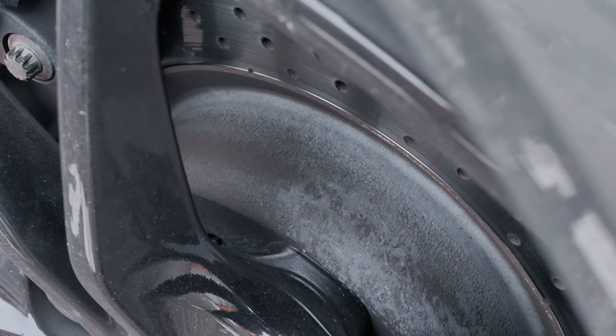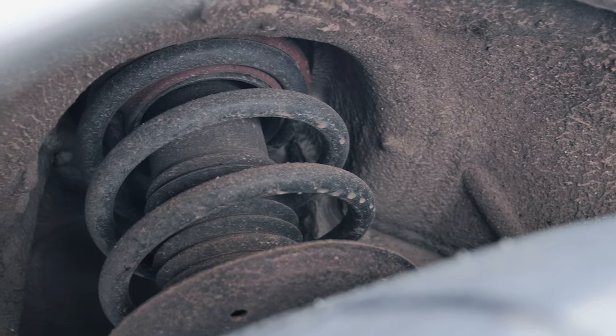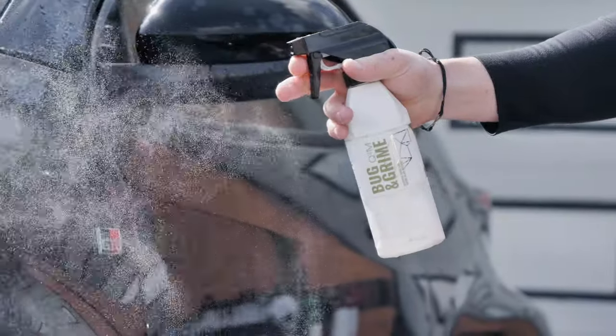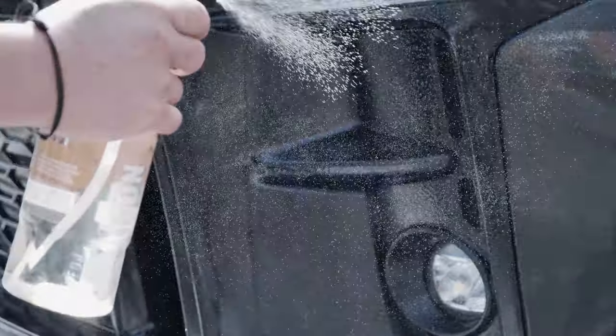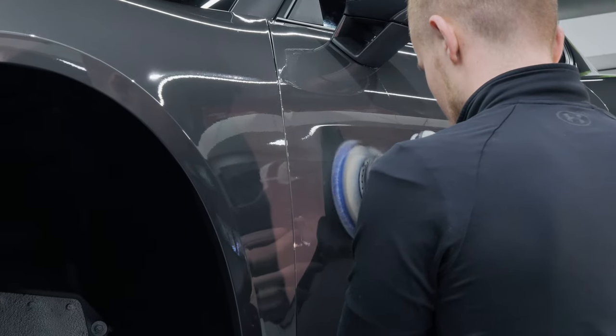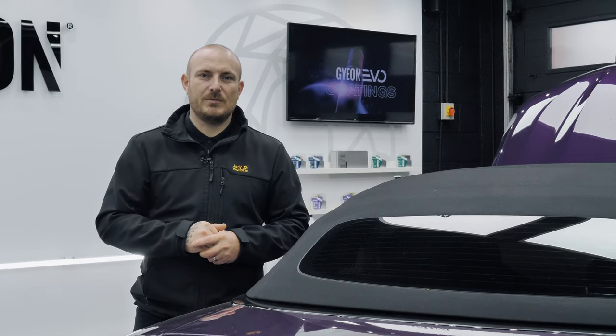As you can see, it is a little on the mucky side, may have been left outside for some time, but let's dig out the Geon APC, Bug and Grime, Q2M iron, wheel cleaners, and get this car nice and clean and prepared for its two-stage machine polish, PPF, and various other protection treatments too.